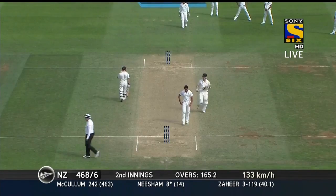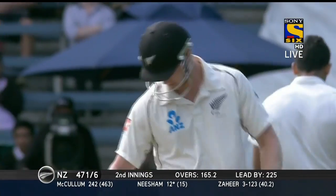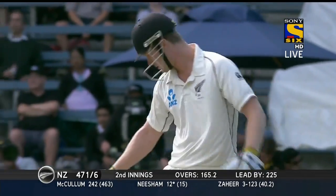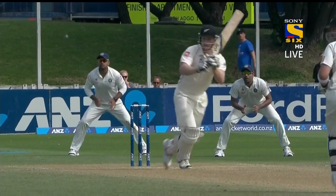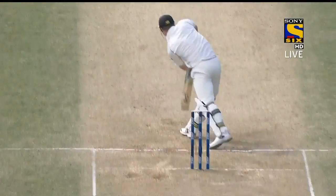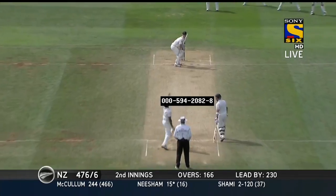Lovely shot. Piece of timing from Neesham. He enjoys that area. Well, this was an outstanding shot because he'd not been beaten the ball before, but he was a little uncertain of the one that was moving away from him. This was the other one from Zahir Khan, designed to come back in and have you overbalancing as you try to cover off stump and the ball swinging away. But his balance was good and the execution outstanding. Straight down the ground for 4.